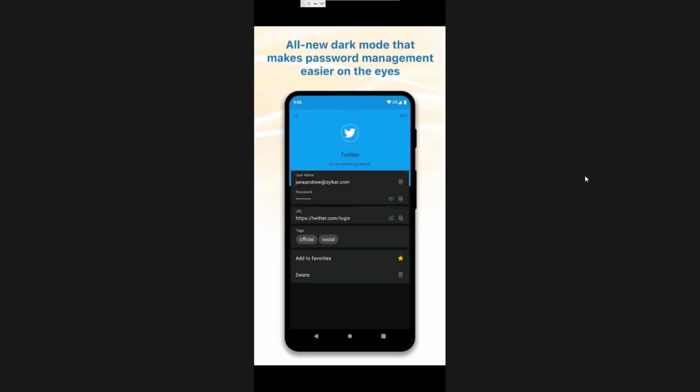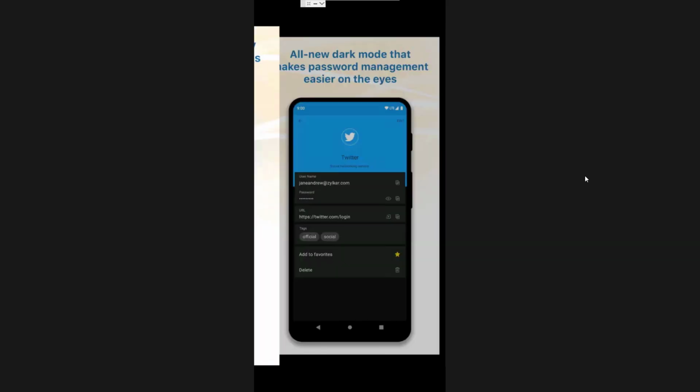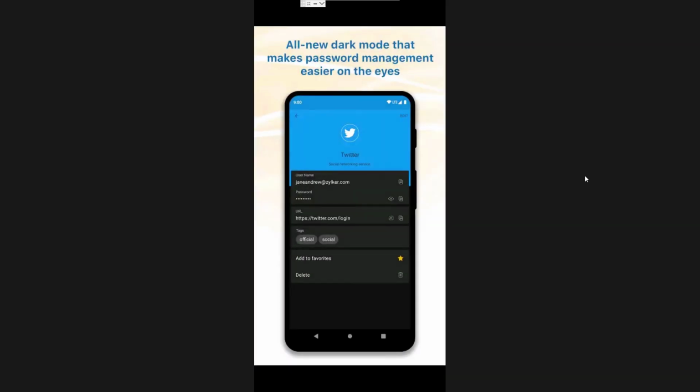Now, I can't remember for sure. I believe you can actually do this on one of the free plans, but I don't use that feature. There's a dark mode available, which makes it easier on your eyes, of course. And I do like that dark mode feature. That was definitely something that was useful that I did not find in LastPass.